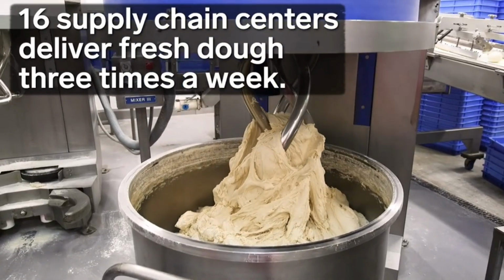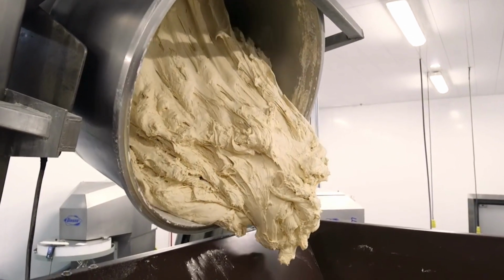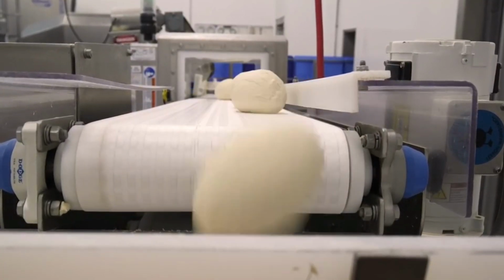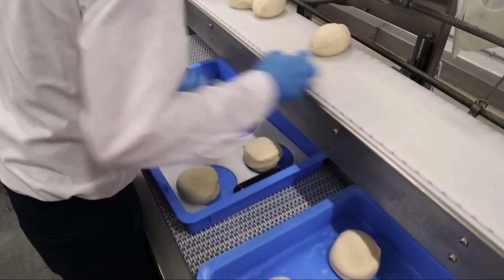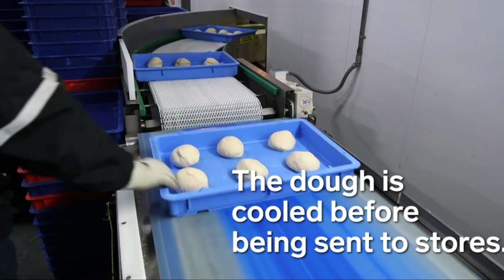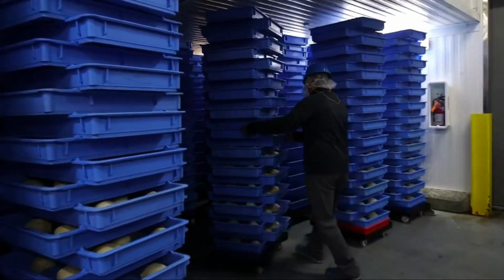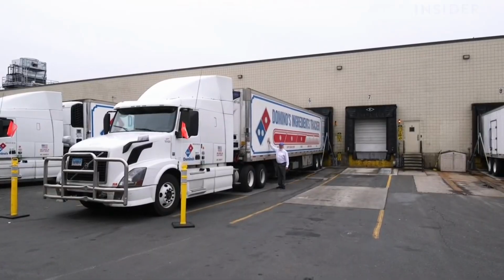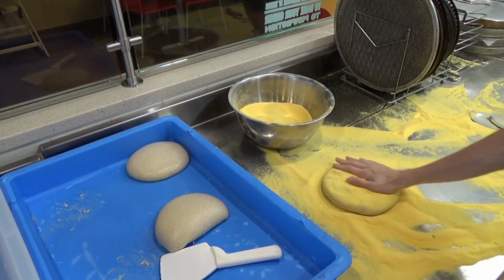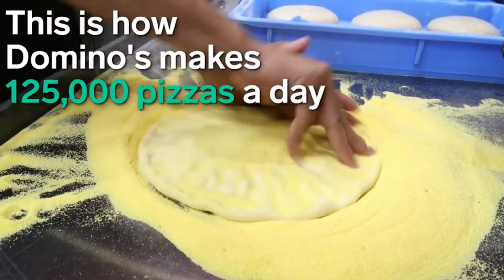Supply chain centers deliver fresh dough three times a week. A bowl elevator dumps the dough into a divider. It's perfectly cut and balled. The dough is cooled before being sent to stores. Over 125,000 dough balls are sent from here to Domino's stores each day. They're delivered in massive trucks. This is how Domino's makes 125,000 pizzas a day.